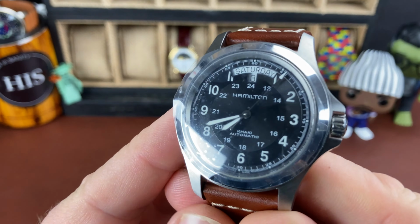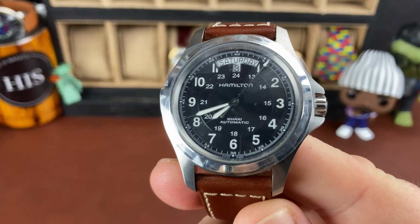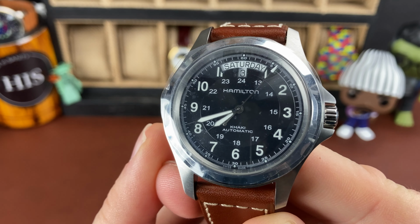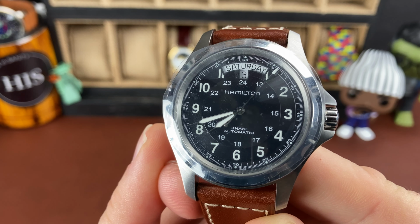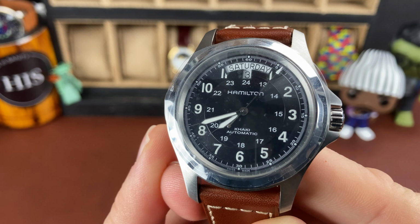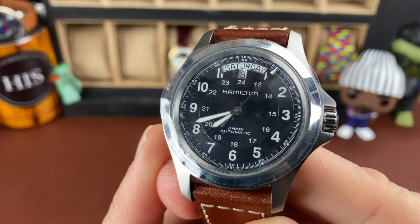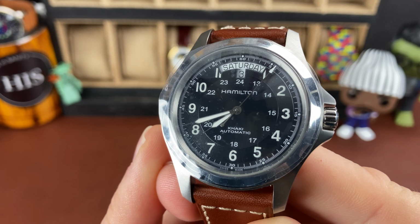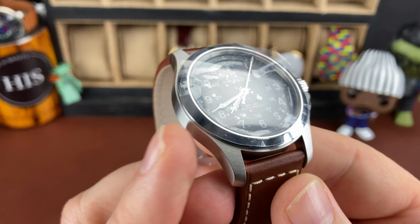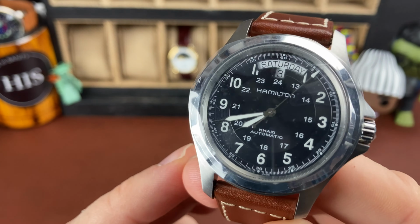So, check this out. I'm taking another quick look at this Hamilton. Now, if you haven't seen the other video that I did where I talk about how this watch is a win-win-win situation, and I am trying to help out my buddy Anthony to get this watch, then we'll link that up in the upper right hand corner. Go check that out and you'll understand what I'm talking about and why I'm holding it up, and why I'm still leaving it wrapped up, because this thing is minty fresh.